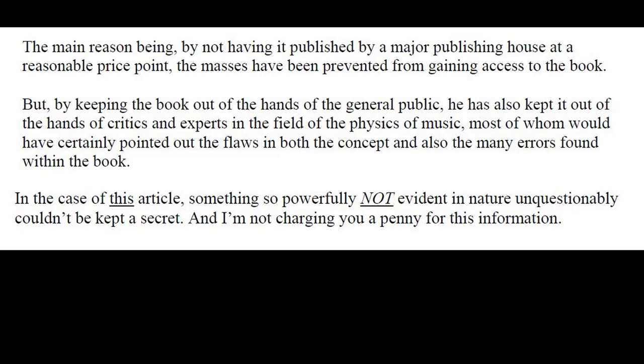But by keeping the book out of the hands of the general public, he has also kept it out of the hands of the critics and experts in the field of physics of music, most of whom would have certainly pointed out the flaws in both the concept and also the many errors found within the book. In the case of this article, something so powerfully not evident in nature unquestionably couldn't be kept a secret.